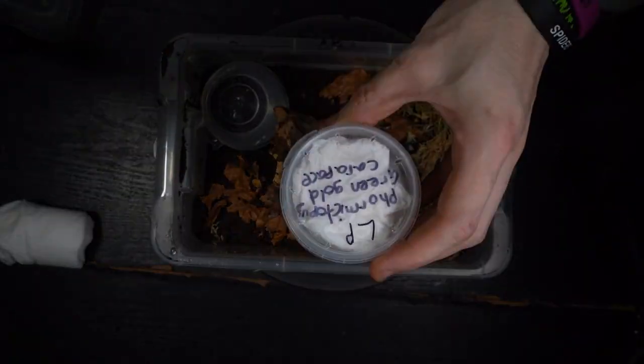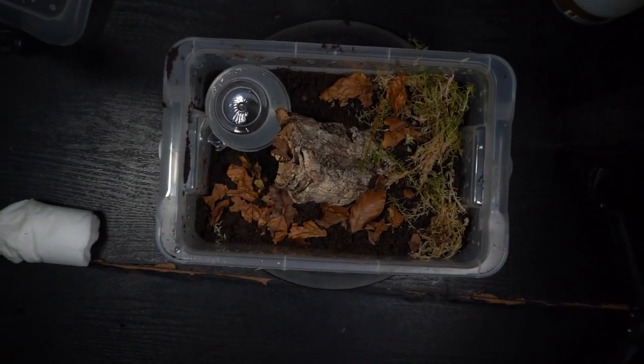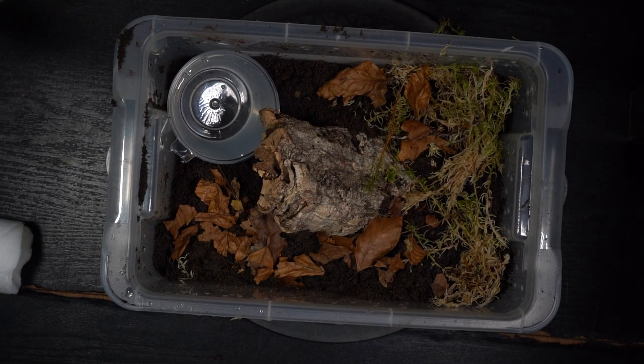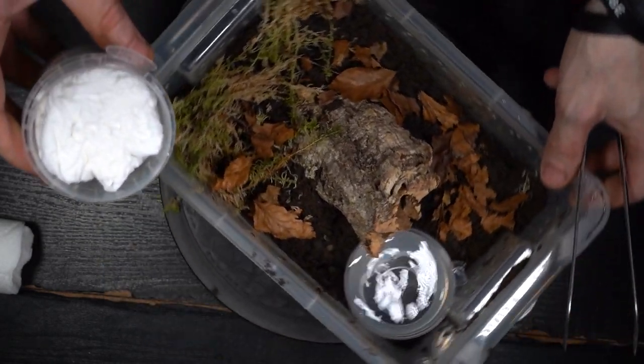Okay, so up next, we're going to do the Phormictopus green gold carapace, which is going inside this just normal Brioplast tub. Again, it's got some topsoil, some master leaf litter, a water dish, and a bit of bark for a hide. I'll spin this around this way.